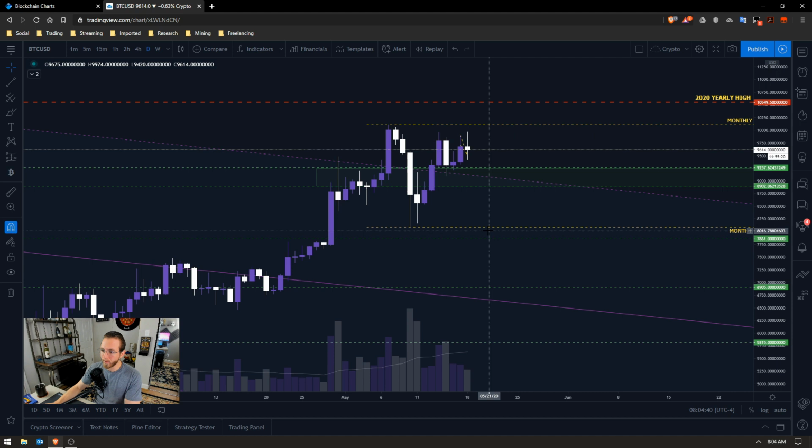It would be healthy at the end of the day to sweep these monthly lows before, you know, breaking out of this channel again and then trying to sweep our 2020 yearly high, which normally ends up happening. Normally you end up sweeping the lows. You make a defined range first, right?